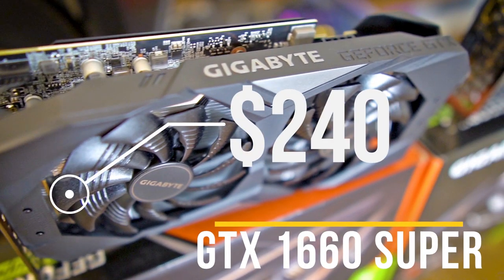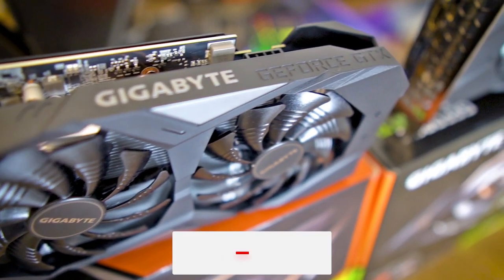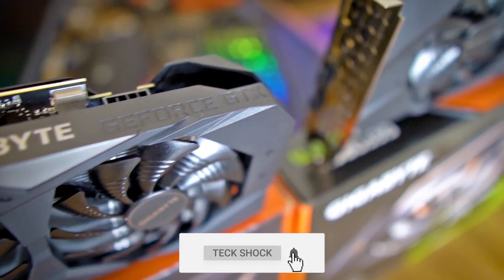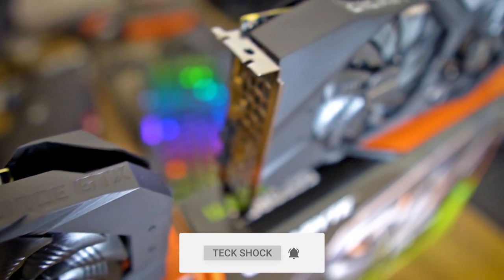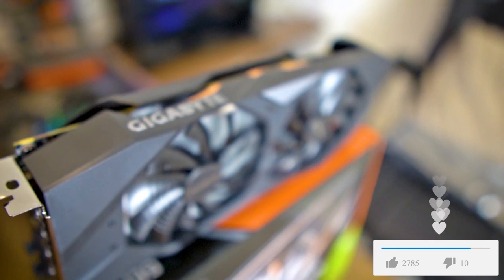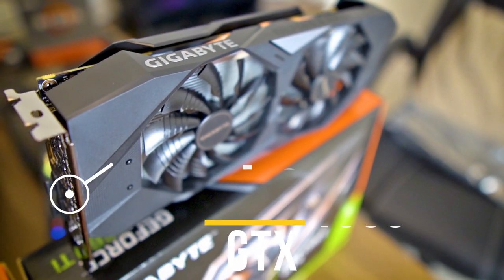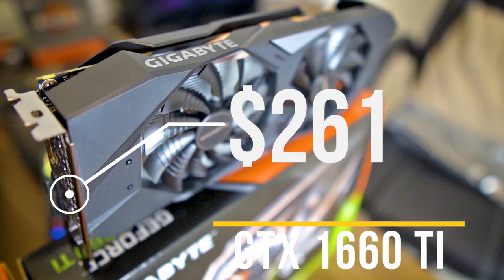Today I am answering one question. Shall I buy GTX 1660 Ti or GTX 1660 Super? Today I am answering this question. GTX 1660 Ti costs $270 USD and GTX 1660 Super costs $240 USD.